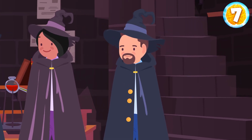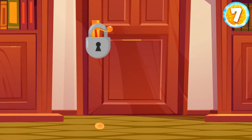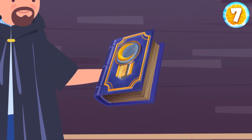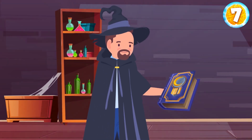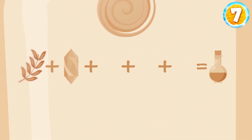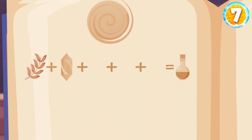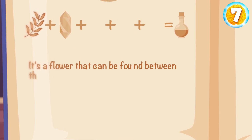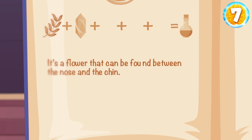Ambrose. His coat is missing 1 gold button because he dropped it at the crime scene. Meanwhile, Ambrose looks through the spellbook and finds a potion recipe that allows teleporting anywhere. But unfortunately, the last 3 ingredients are encoded. Here's a hint to crack the first one. It's a flower that can be found between the nose and the chin. Any idea what it might be?